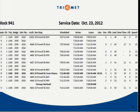But this is an example of the data that we're having. So this is something from last week on the 23rd. This is block assignment 941. Every bus has an assignment, and this is the assignment for 941. So I did a snapshot between 7:07 and 7:13 of the stop level data. And so here we can see the bus was actually at Powell and 55th. It was scheduled at 7:02:12. It arrived at 7:09:44. And that's the time.